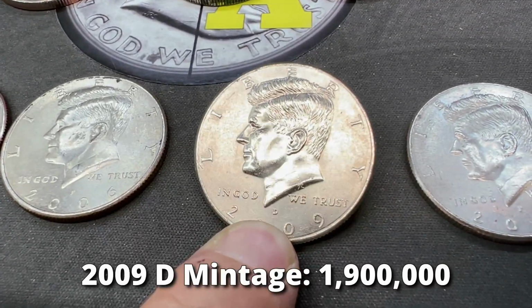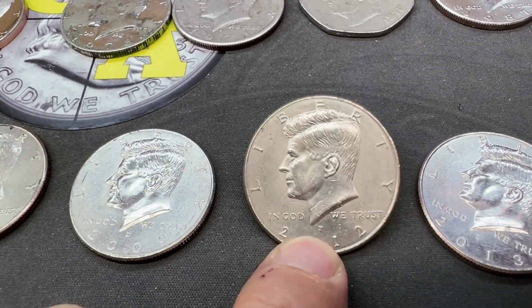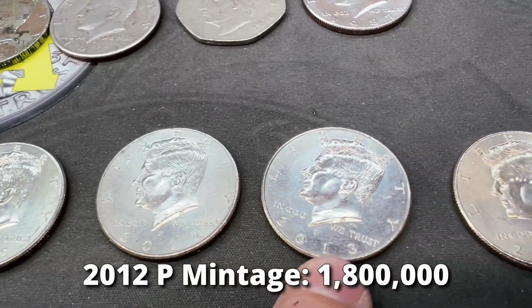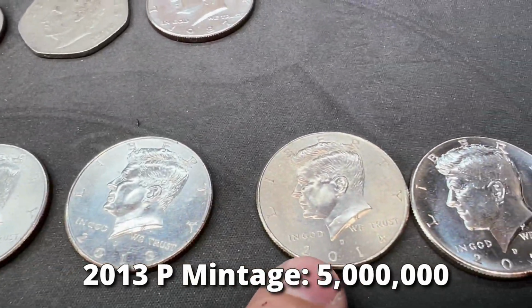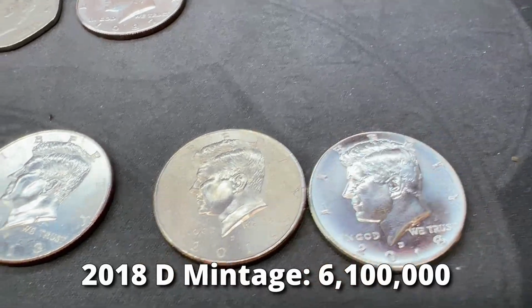In the hunt, we did get 3 NIFCs: a 2004, a 2006, a 2009 Denver, and I'll put the mintages of these on the screen as we go here. A 2012 Philly, a 2013 Philly, a 2014 Denver, and a 2018 Denver.